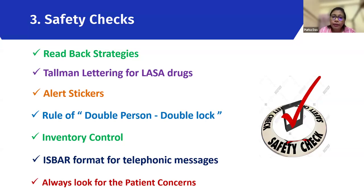For any telephonic message, along with the double check process and read back process, always look for the patient's concern, what the patient is willing for, because whatever we are doing, that is for the patient. So sometimes we have to take the permission of the patient before doing anything for them. Now I would like to request ma'am for other best practices to show us.